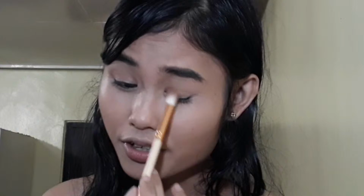The eyes are actually a halo situation and more of the brown tones, so I'm gonna start with cookie dough right here. I'm gonna place that on the outer and inner part of my eyes. I'm using a blending brush for this step.